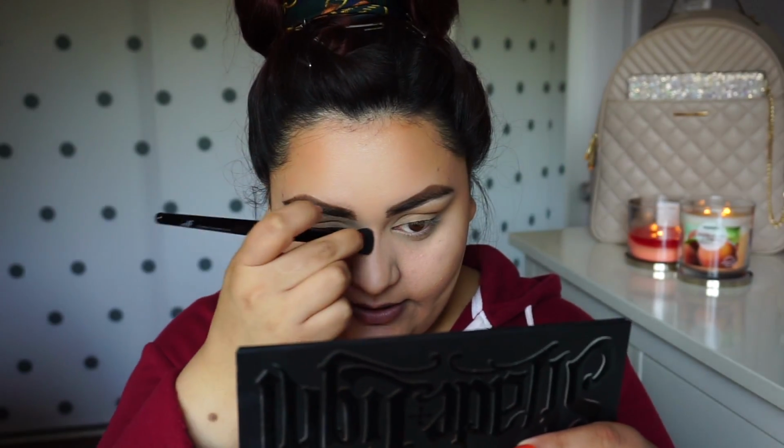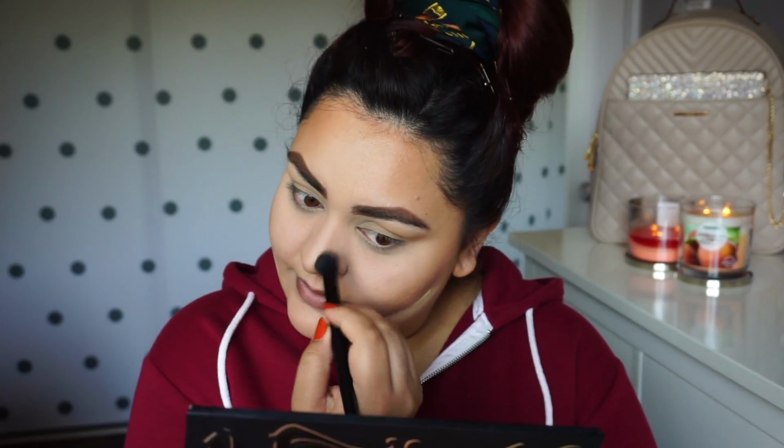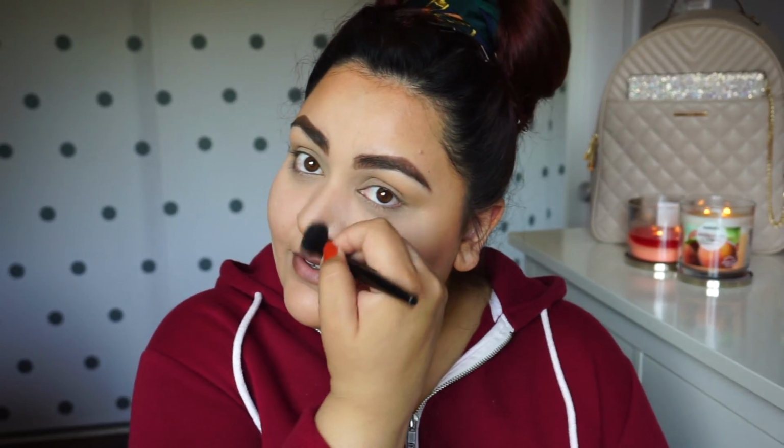I might have to go in with a cooler shade to blend it out. But I'm just gonna try it, because you never know if you don't try. That's as far as I'm gonna go with that. Yes, it looks a little bit dark, but it's gonna look better. Just trust the process. It's gonna look good by the end.